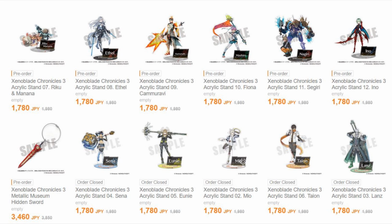Since we're on Xenoblade, there's also some pre-owned figurines in stock right now on AmiAmi of pretty much all the big scale figures. And Siren is also on sale.